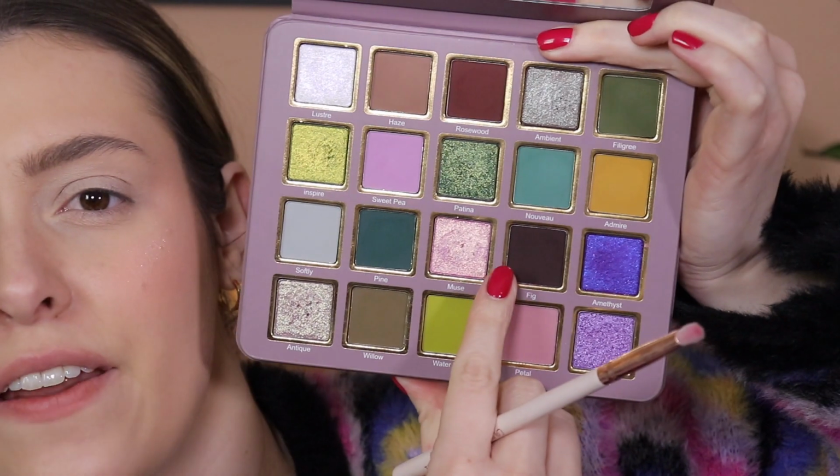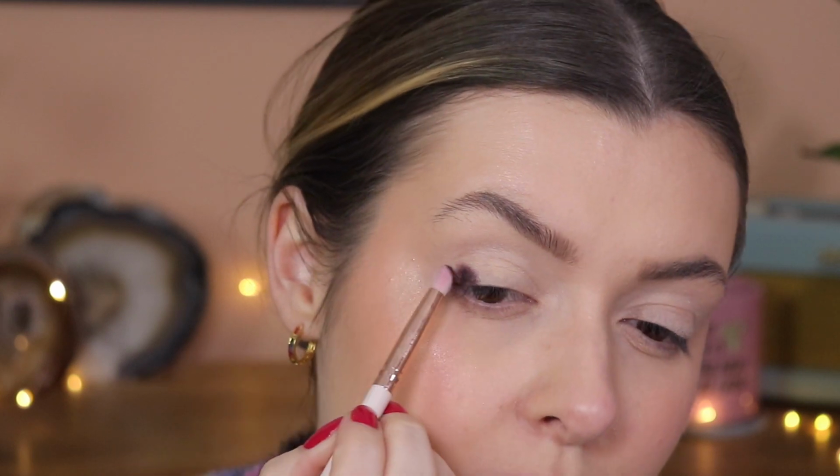Yeah, let's zoom you in and just get it all on my face. I'm gonna go into the shade Fig here, which is one of the darker shades. And I want this in the outer corner, so I'm just gonna build that up and make sure that the depth is immediately there.